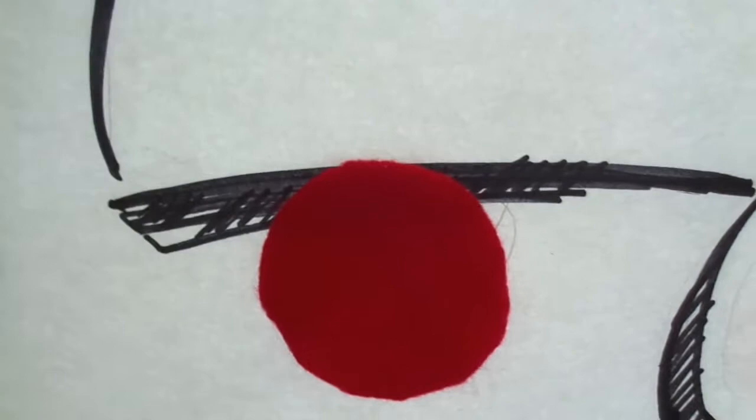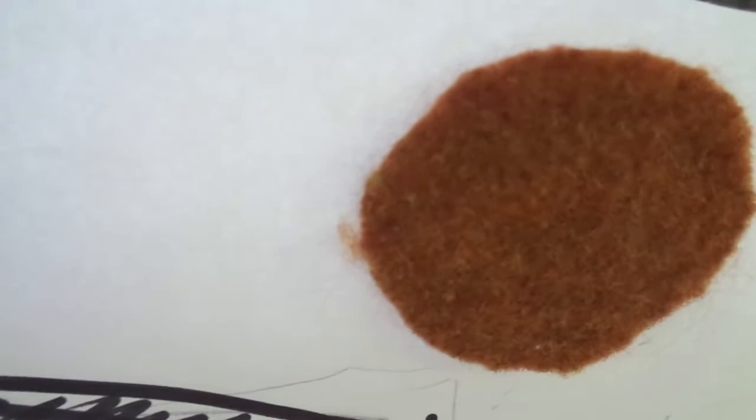We have 2, a splat of red jam. 3, a splish of blue paint. 4, a squash of green grass. 5, a squish of dark brown chocolate. Swish, a yellow spot of pollen from a bee. And that was number 6.